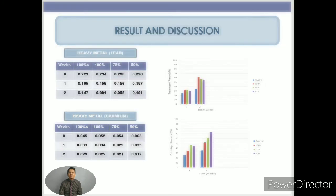For the lead parameter, the percentage of removal is higher in the water container that contains aquatic plant, in which the value of removal is more than 55%, while the control container only has about 34% removal. The highest percentage of removal is in the 100% water container, which is 61.11%.